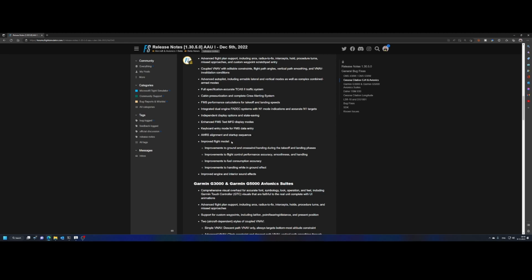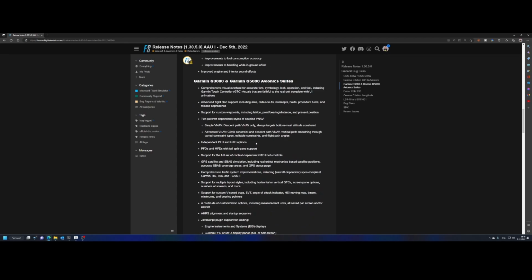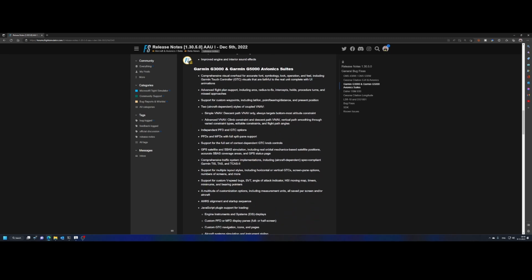And there's an improved flight model, right? So improvements to ground and crosswind handling during takeoff and landing. There's the flight control performance accuracy, smoothness and handling. There's the fuel consumption, which is more accurate, which wasn't always the case, and the handling while in ground effect, well, right? That means when you're taxiing, right? So it looks like some of the pieces we didn't feel too realistic, and they made a lot of change to that. And as last thing, they also improved the engine and interior sound effects. So that was a long list, right?